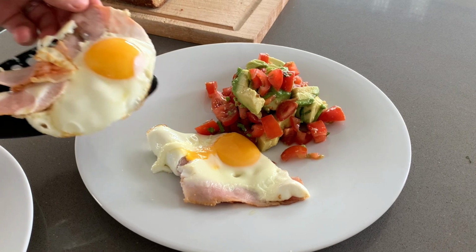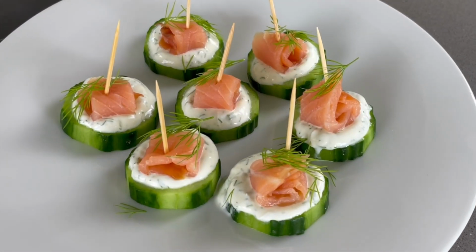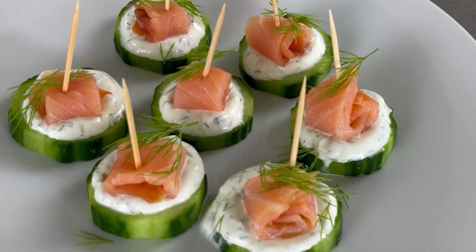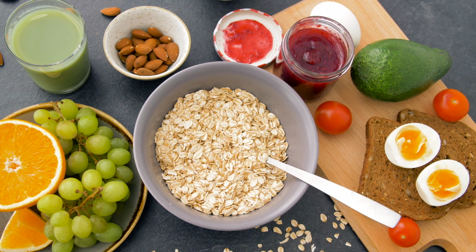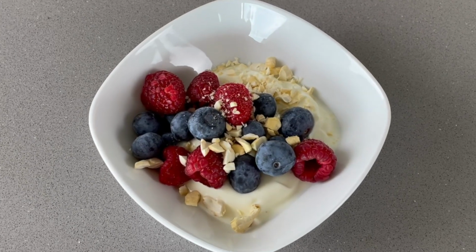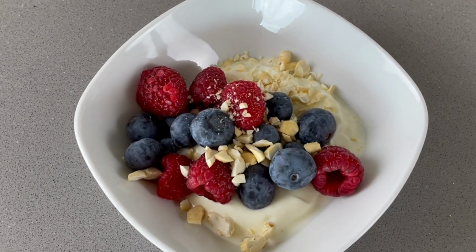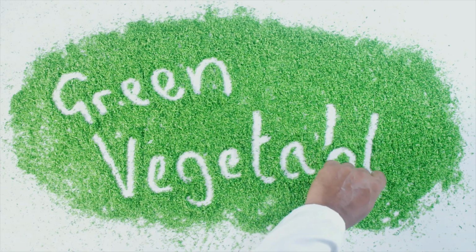You can go for low carb, things like eggs, avocado salad, protein bread, smoked salmon, Greek yogurt, things like that. Or even for more carby options without added sugar, unsweetened oatmeal, fruits with low glycemic index, like berries for example. You can also throw in some green veggies or legumes. Both work really well for me.